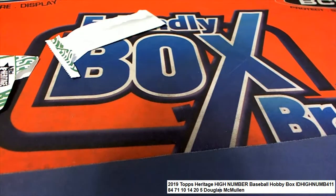All right, so that's some Heritage High Number. And that is Douglas M. with some good stuff coming out of there. Pretty nice Alonzo, some different rookies.